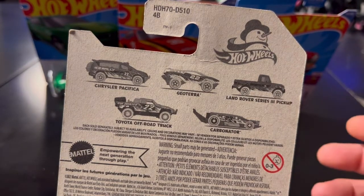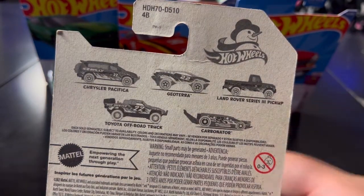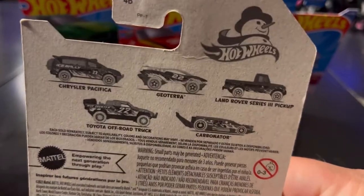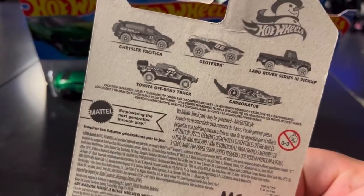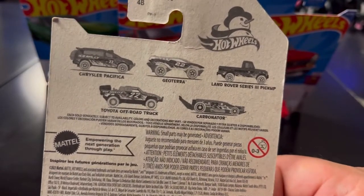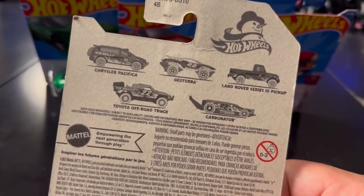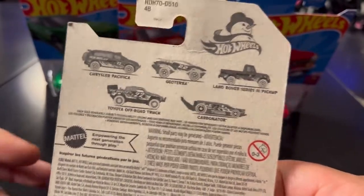But behind, there was the Chrysler Pacifica and the Geoterra. So if you want to grab some of these, grab them, because what I do is I grab them and I give them away. I don't buy them all. I buy a certain number, probably like 4 or 5. I don't buy them all at once. I grab 2 and leave the other ones for somebody else, and then I'll wait to see them in another store, because I know I probably will.